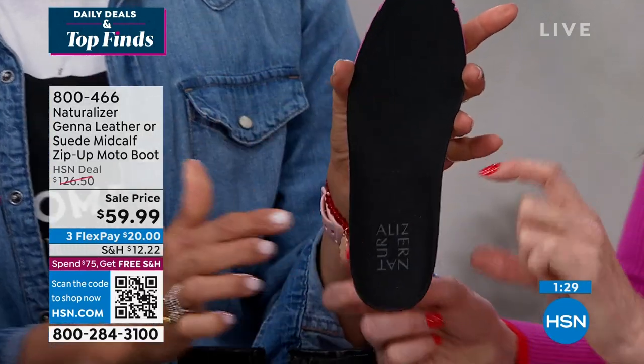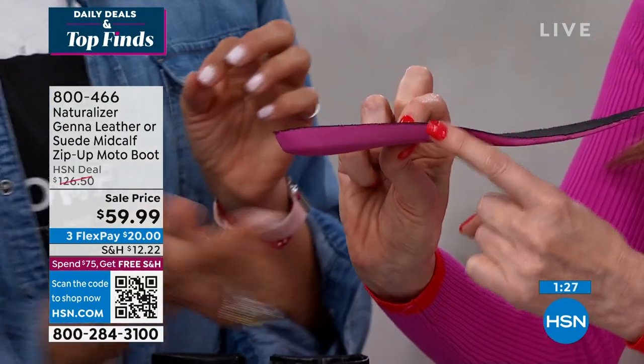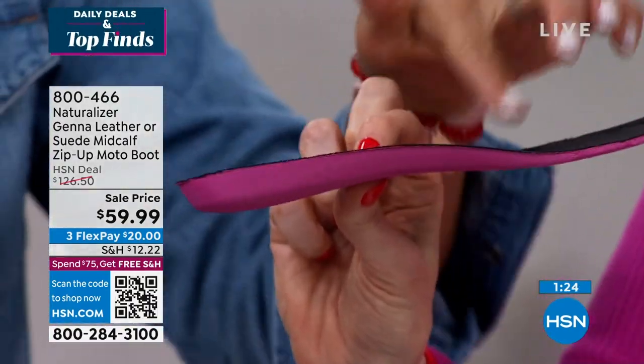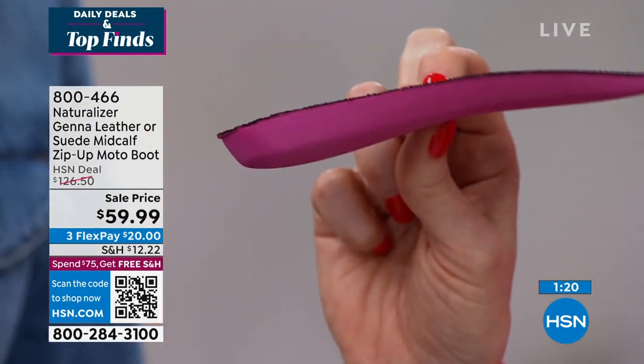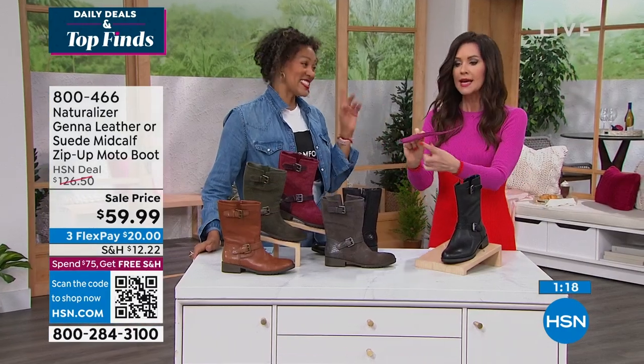You kind of see if you turn it sideways just a little. There's the arch. There you go. And it's soft. High arches. I've got high arches. I can't wear most boots. Most flat boots are too flat. You can't put an insole in it. And that's real. Right? Yes.